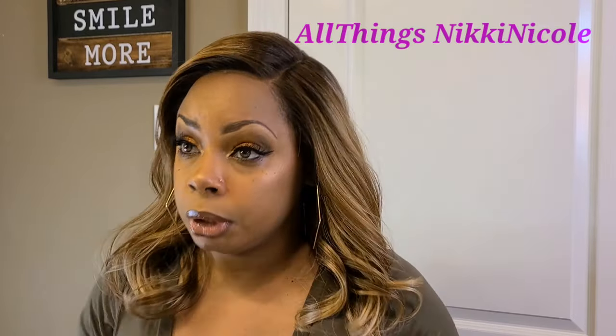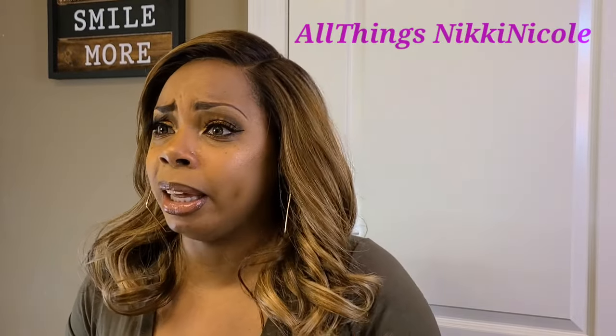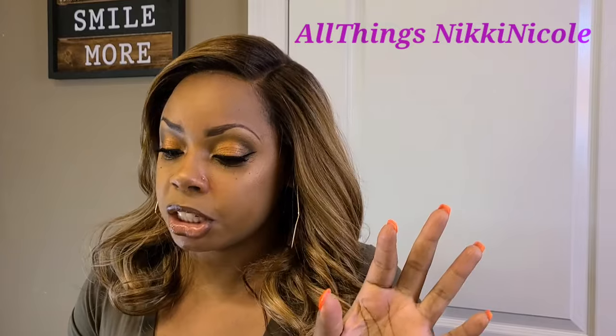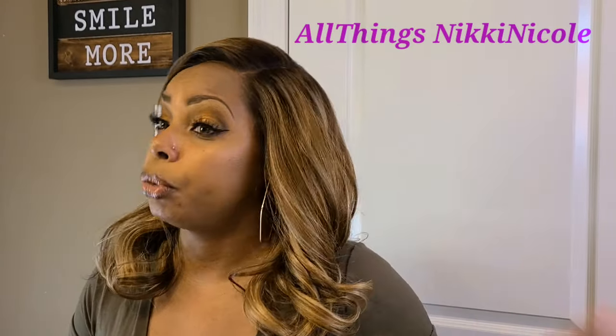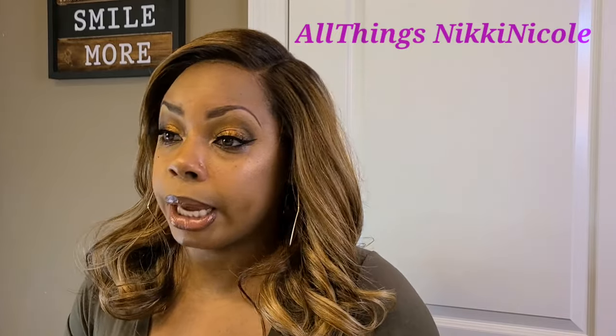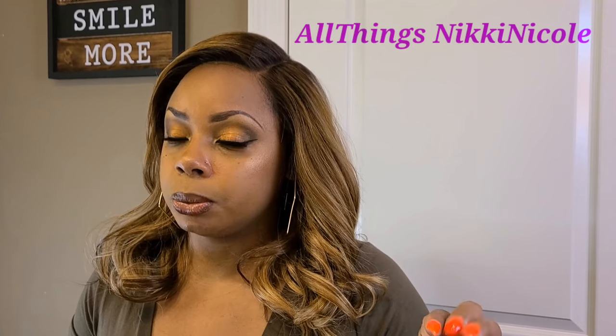That's one con. Another con, well, really three cons, okay? Another con is it did shed a good bit, okay? I did get a good bit of shedding even before I cut the lace, okay? And I got some more shedding after I cut the lace. The third con was what?